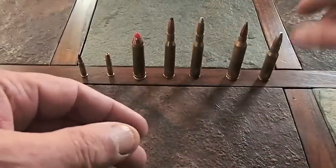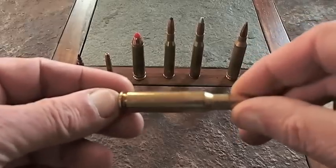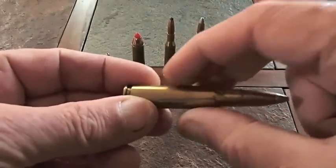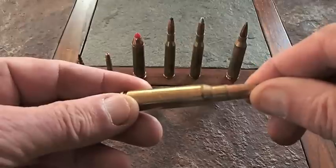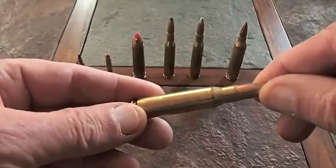Okay, you take this 308 right here, for example. You take the 243 round. That's another one. That is nothing more than a 308 cartridge that's been necked down to 24 caliber. That's what a 243 is. That's another real excellent hunting cartridge, okay?